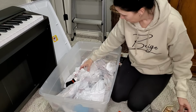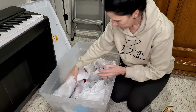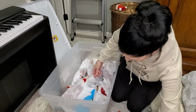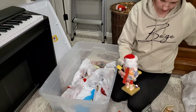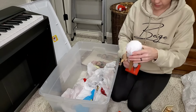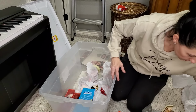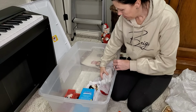Each year when I select their nutcracker, I try to find something that is memorable to that last year, a big milestone or something exciting that happened. So you will see a wide variety of nutcrackers in the collection. Some of them are very unique, and then some of them are just traditionally styled, like what you would consider your everyday nutcracker. But we love them, and I wanted to share it with you. I hope you enjoy the unveiling of our nutcracker collection.